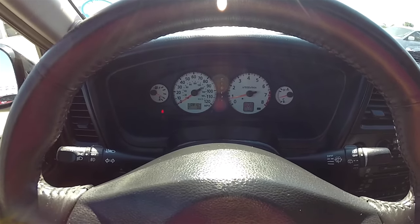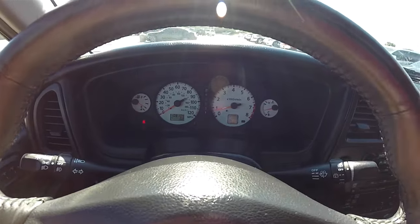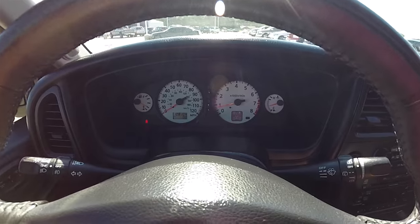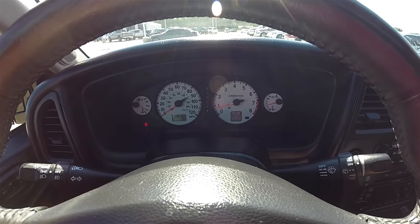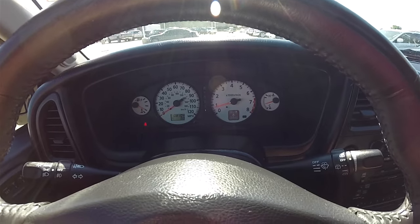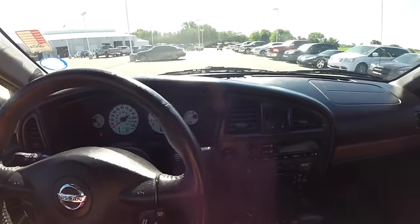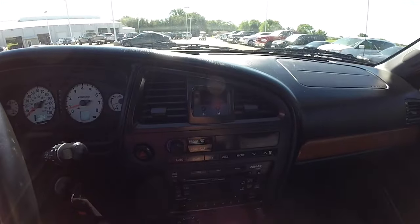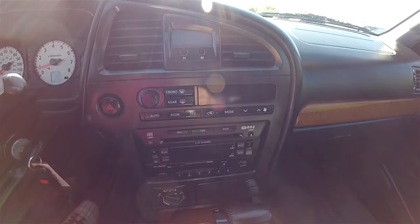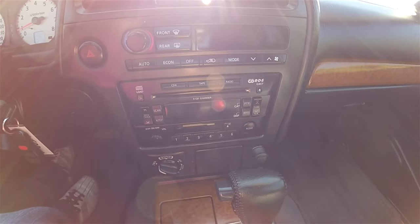White face gauges. This vehicle currently has 108,104 miles on it. On the rev counter, you have your four-wheel drive position indicator. Lights up to indicate if you're in all-wheel drive, rear-wheel drive, or if your differential is locked. Moving down the center stack, digital clock, automatic climate control, AM/FM 6-disc CD changer with a tape player.